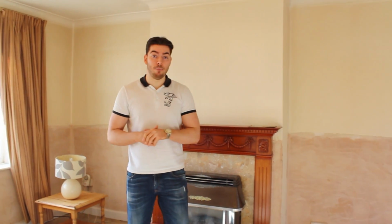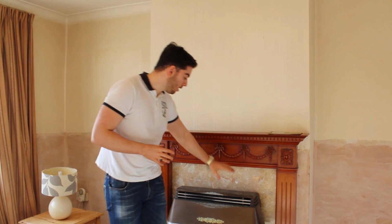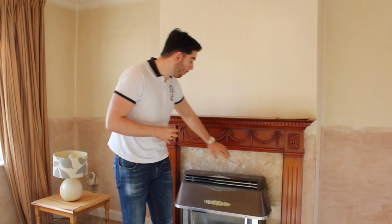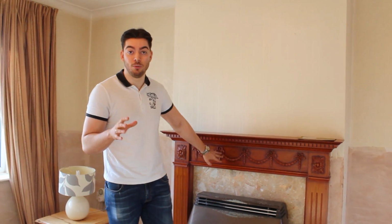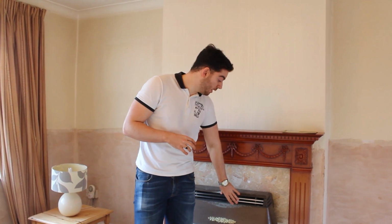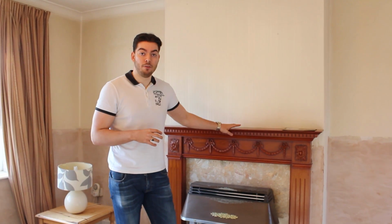Behind me you can see this fireplace, which actually I'm quite a fan of. You can see the design, the colour, it's got the classic look behind it. Of course, this is going to have to go. This is very old. You've got the marble behind there, which looks fantastic by the way. And of course the designs on the fireplace, which I do love myself. So the idea behind this, I've been thinking about this, is removing the actual fireplace, keeping the marble behind there, and possibly repainting the fireplace.